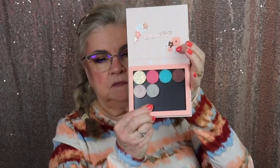Looks a little lighter on my fingers, but not in the pan. Yeah, it is lighter. Very light. It is different. Okay, slightly.